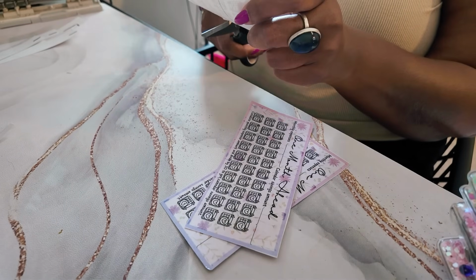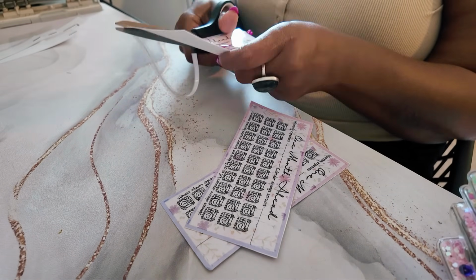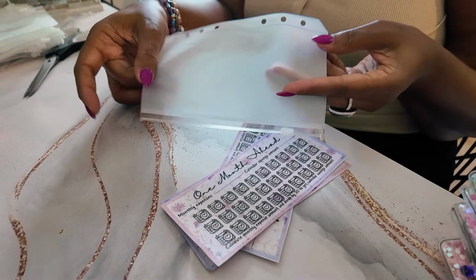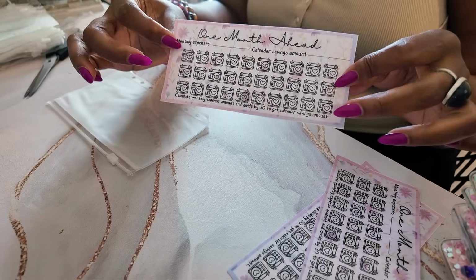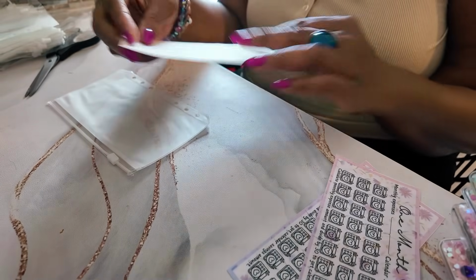And I'll show you guys how we apply them. All right, you just need a zipper envelope, like a regular A6 zipper envelope. You can get those anywhere. And then you have your cutout laminated challenge. One side's laminated and the other side's sticker paper.